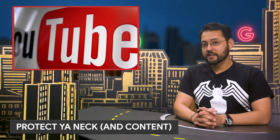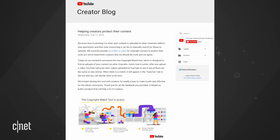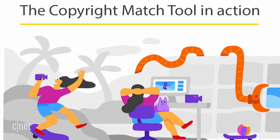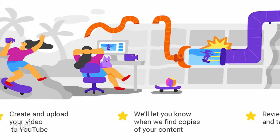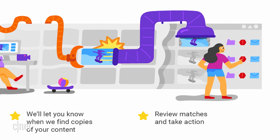There's also a new tool coming to YouTube meant to protect content creators. YouTube will scan for full re-uploads of your content. The tool is called Copyright Match. The tool, Copyright Match, will scan other videos on the site to see if your video was reposted. If YouTube finds a match, it will appear in a tab called Matches. Then you decide what happens next. Last stop, Comment Cove.